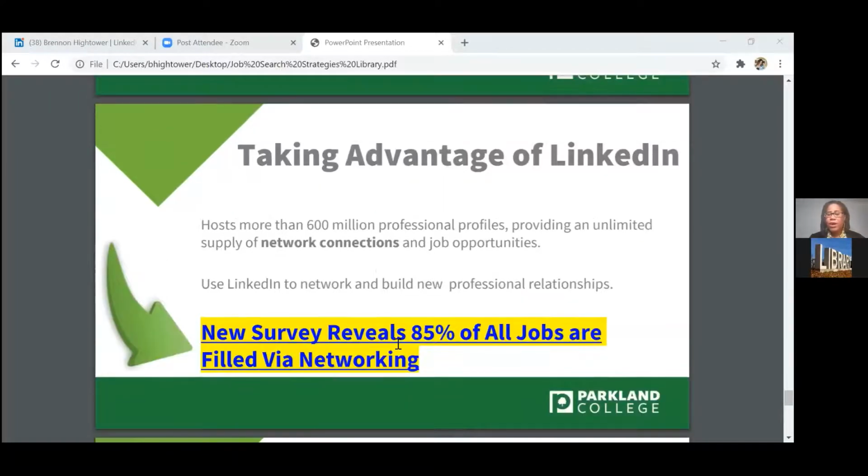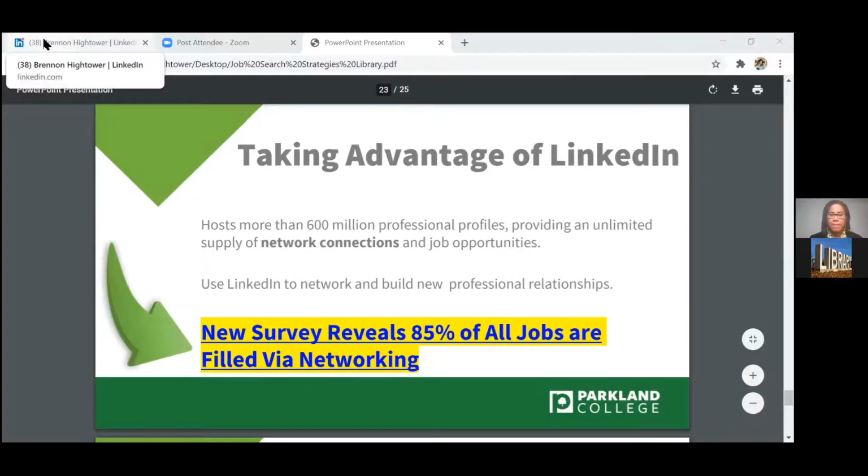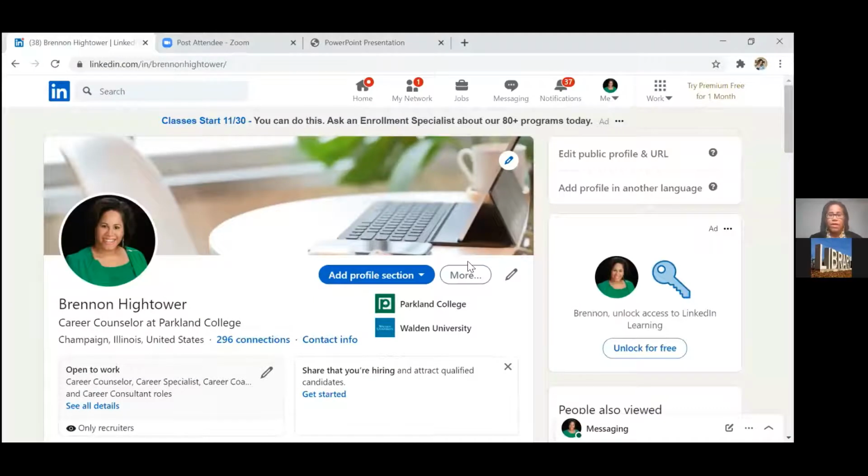So before we go into saving documents and moving on, I want to take this time to jump over into LinkedIn and show you the resume builder and some of the features that will be helpful to you in your job search. So here's my personal LinkedIn profile. And I'm just going to show you a couple things that would be helpful and that students and those from the community really appreciate knowing and talking about.